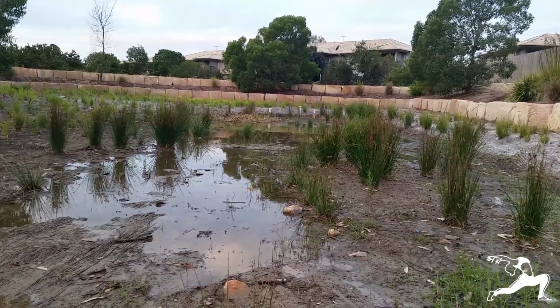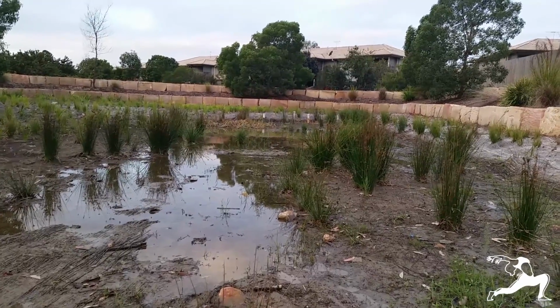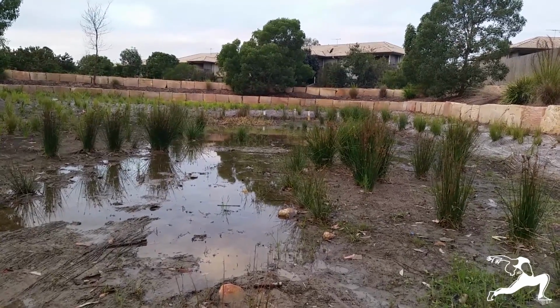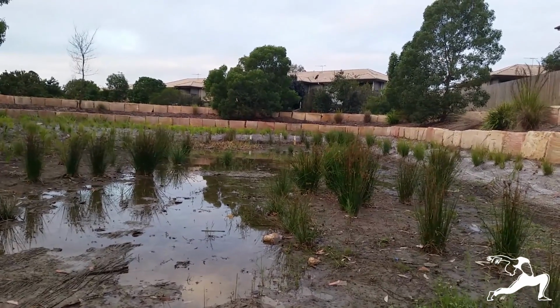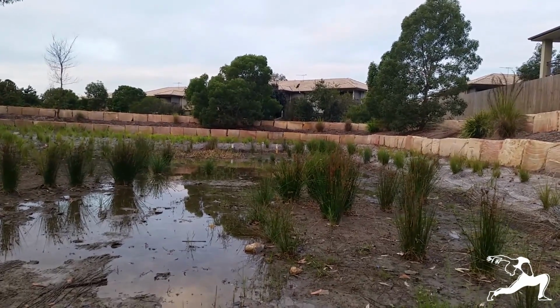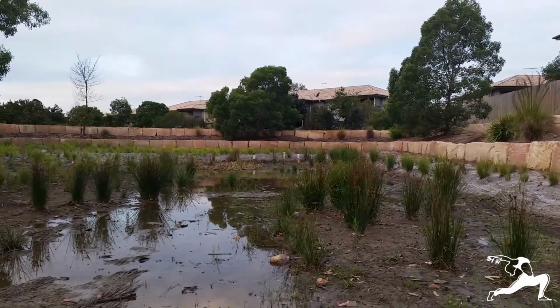Then we look at fine sediment. Fine sediment does pose a risk of blocking up a system because small little particles can infiltrate in the filter media, fill up all those little gaps. Clays, they can bind up, hold onto lots of water. Fine sediment definitely can block up bioretention systems.